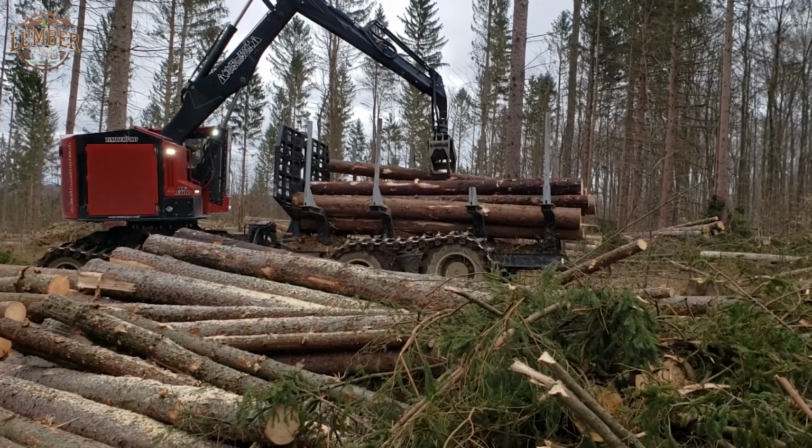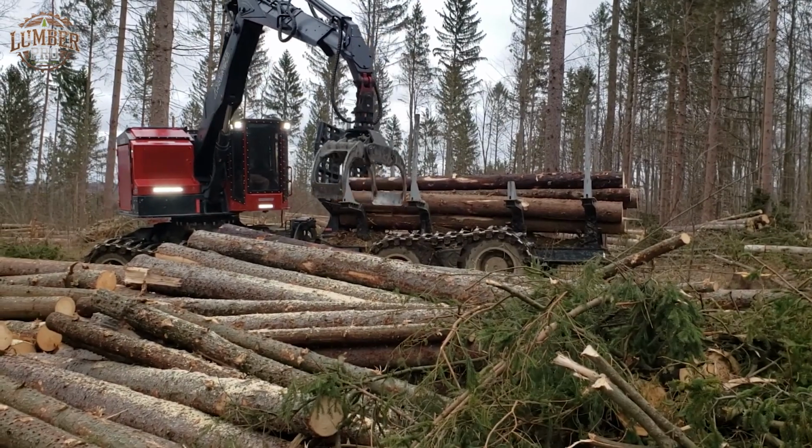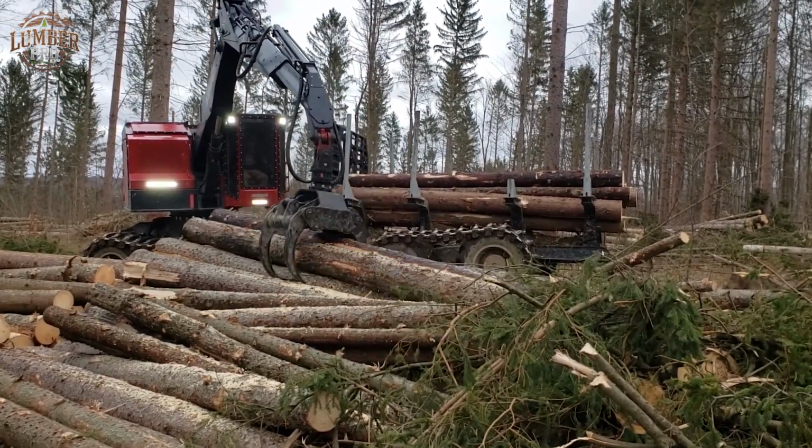Once the logs are transported, the sorting process begins. Powerful mechanical arms or skilled workers quickly sort the wood by size and quality.